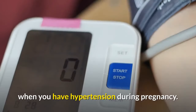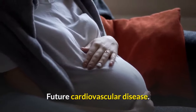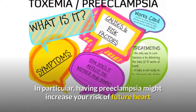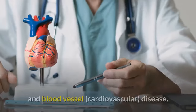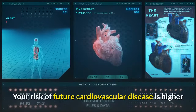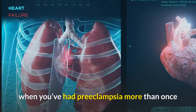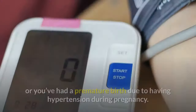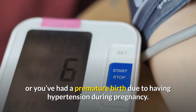Future cardiovascular disease. When you have hypertension during pregnancy, in particular, having preeclampsia might increase your risk of future heart and blood vessel cardiovascular disease. Your risk of future cardiovascular disease is higher when you've had preeclampsia more than once, or you've had a premature birth due to having hypertension during pregnancy.